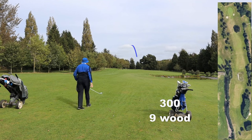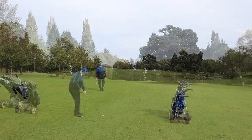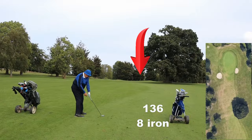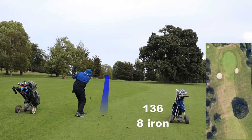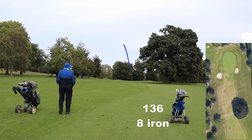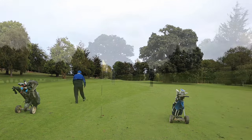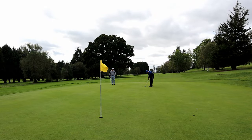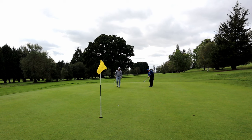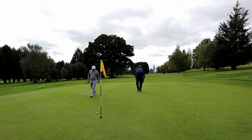But look at the intelligent way that he plays this hole. 9 wood, 9 wood, 8 iron. So you don't have to be a big hitter to play good golf. It's as simple as this. I bet there's many a big hitter who would buy that par off him.